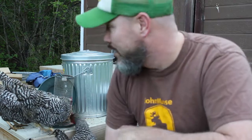Well, I was trying to attract wildlife, but it looks like I attracted some chickens, which is just as good because the chickens need to eat some food anyways. I am going to show you how to support wildlife on your homestead, backyard, farm, wherever you live, even in the city. Some of the things I do can help you to attract wildlife.